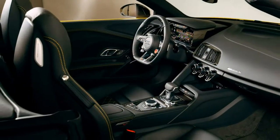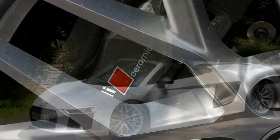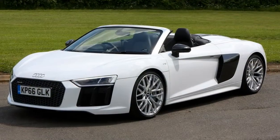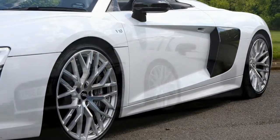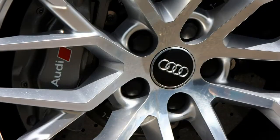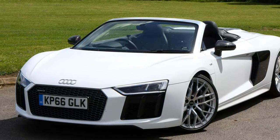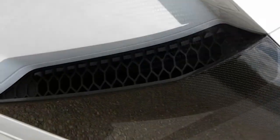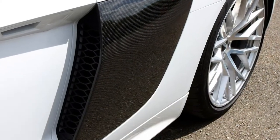The virtual cockpit, which is standard fit in the Spider, faces the driver and displays driving and navigation information in several configurations. It's this, coupled with the high-tech MMI multimedia system, that makes the R8 Spider feel like a very technologically advanced machine. We came away highly impressed with the way it all integrates inside the cabin, finding after only a number of miles that most of the features were quick and intuitive to access.